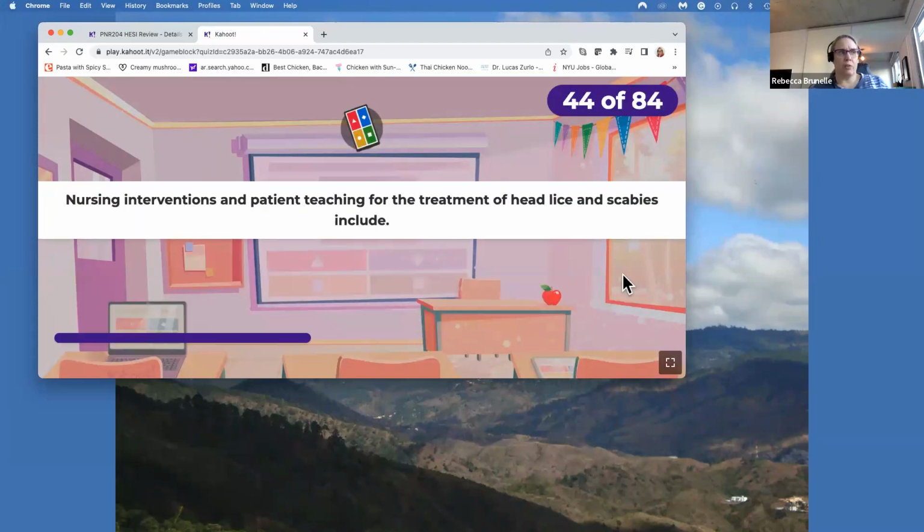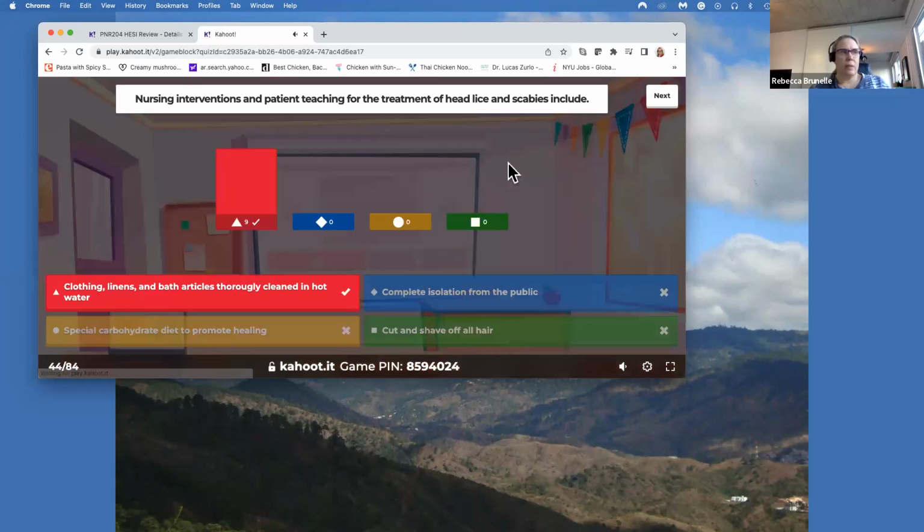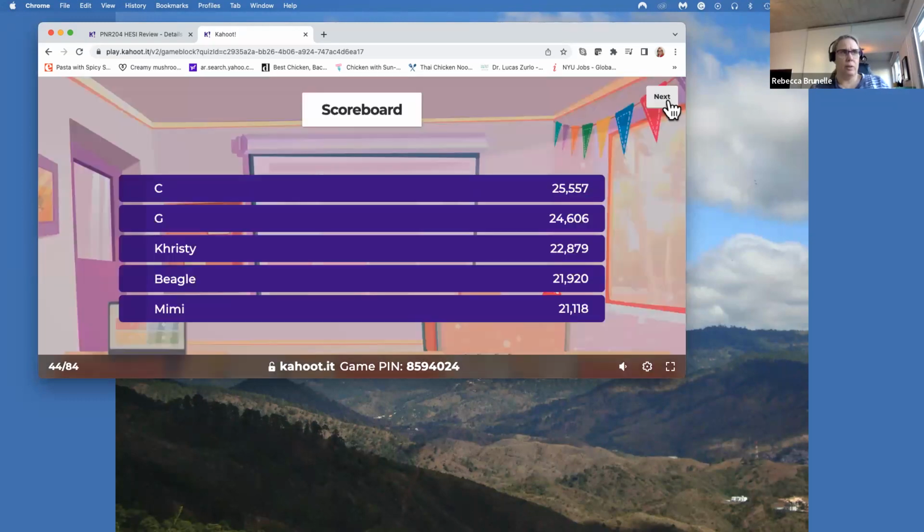So nursing interventions and patient teaching for the treatment of head lice and scabies. Clothing, linens, and bath articles thoroughly cleaned in hot water, special carbohydrates to promote healing, complete isolation from the public, or cut off and shave all the hair. Yeah, so for those of you that answered, they're both highly contagious. They spread through families quickly, so you need to make sure that you wash everything in hot water.